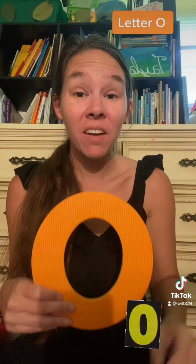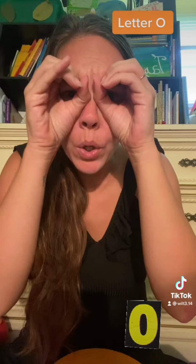The first sound is ah. The next sound is O. And the final sound is ooh. Notice how your mouth is formed different for each different sound. We are going to start with our poem, and then we will look at the letter and see how to make the different sounds and to form the letter.